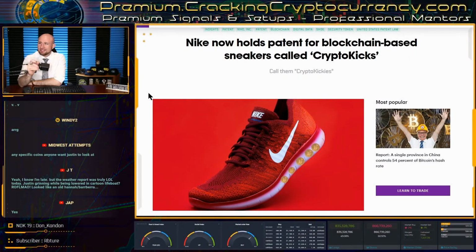Lightheartedness for us here is from Nike, and this is coming from the nextweb.com. Nike, the sports brand, the apparel brand group, has announced that they've been granted a patent to tokenize its shoes on the Ethereum blockchain.